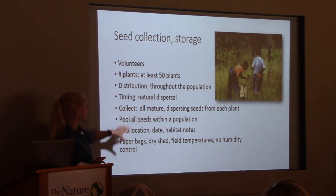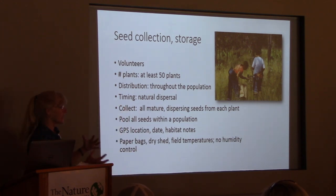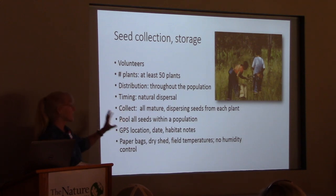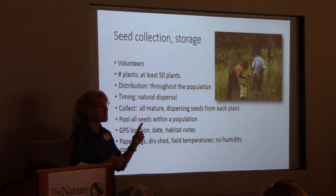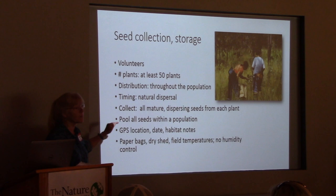We collected across the population. We collected seeds that were ready to be dispersed, so they were ripe, to minimize dormancy and storage questions. We collected all the mature and dispersing seeds from each plant, and we put all the seeds from one population into a bag and mixed them. If I had it to do over, I would have kept them separate. That's another consideration. We still have a way of understanding population variation. What we're not sure about is whether some really productive plants were overrepresented.